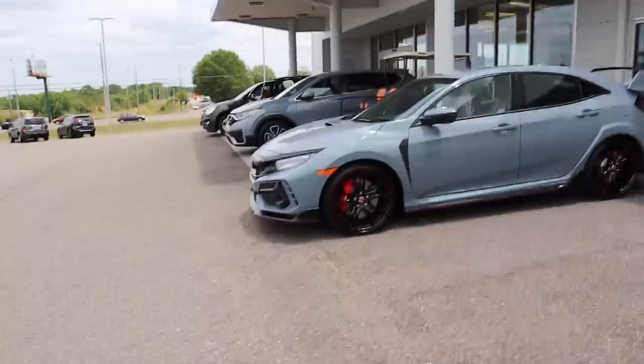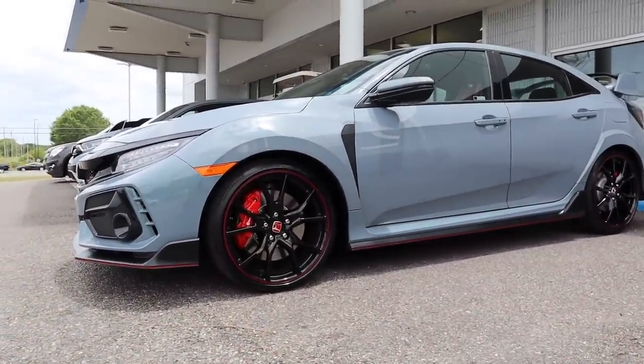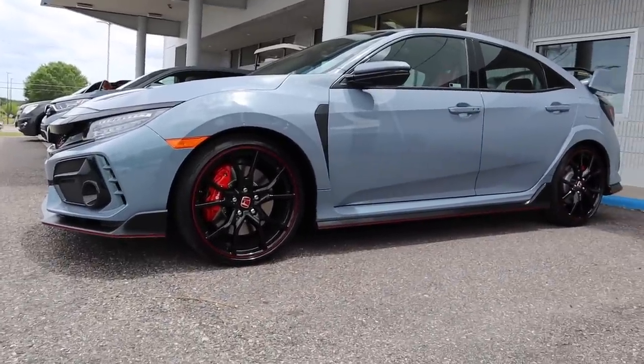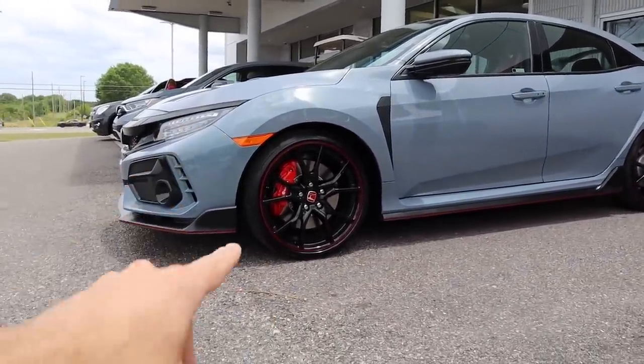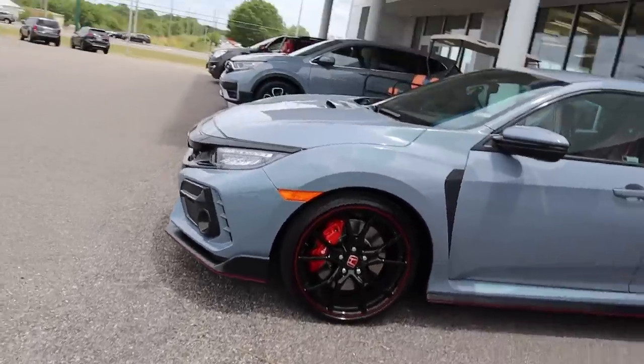Some of you all guessed it, some of y'all didn't. So let's take a look at the car for the first time. Here she is. I got the 2020 Sonic Gray Pearl, SGP, Type R, and I cannot be more and more excited. And yes, I truly got this car at MSRP. It was really hard to believe.